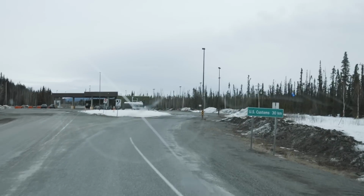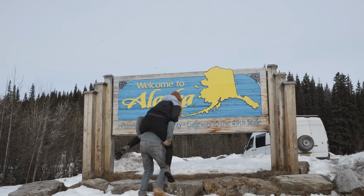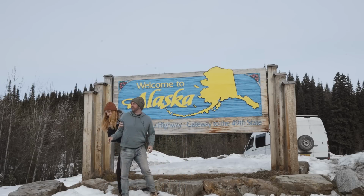Yeah. Okay, it's official, we are approaching the Alaska border. It's a pretty surreal moment for us. But I'm going to put the camera down and hopefully see you on the other side. Yes! Oh! Alaska! Well done, baby.